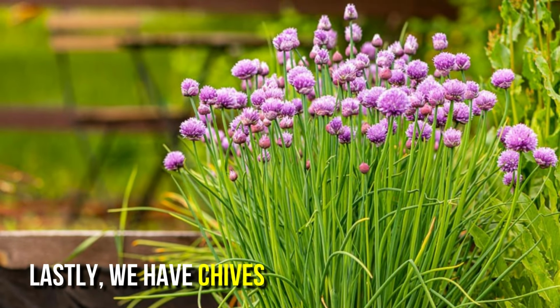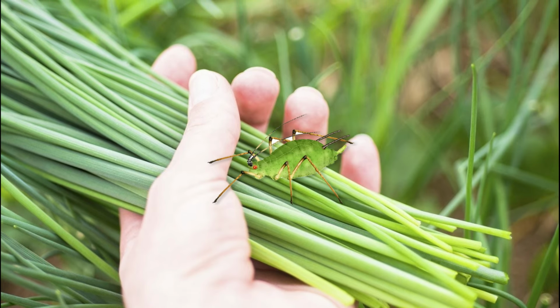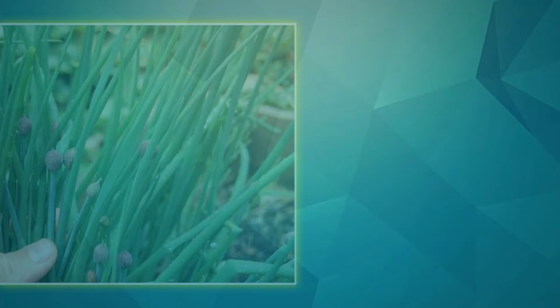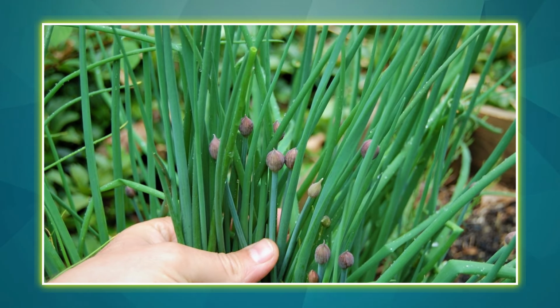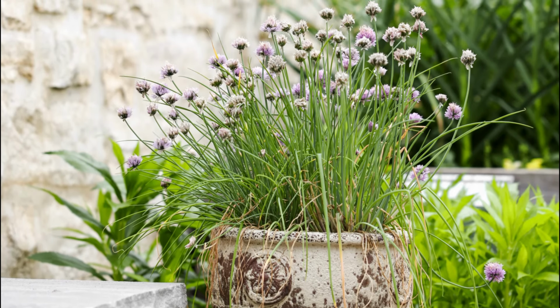Lastly, we have chives. These slender green stalks are perfect for salads and for keeping bugs away. Chives are known to repel aphids and carrot flies, making them a smart choice for gardeners growing root vegetables. Like most herbs, they grow well in containers and need minimal care.